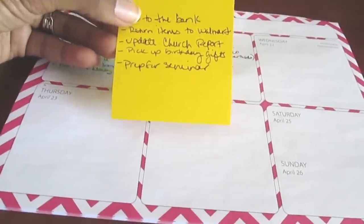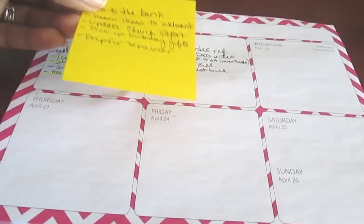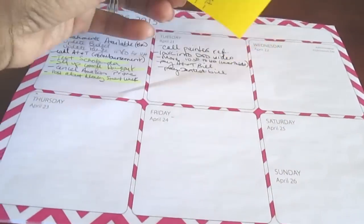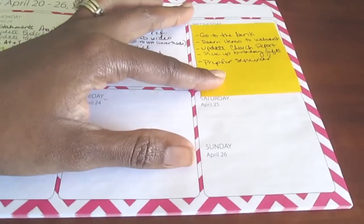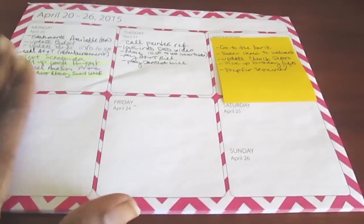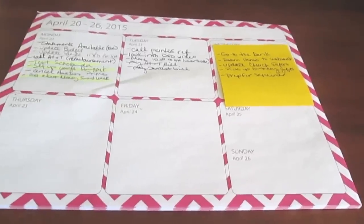Some of these to-dos do not require me to be away from the home, but I don't want to have two lists. I don't want to make a sticky note for things to do outside of the home and then write a list here for things I need to do in the home. It's just confusing. So I write everything I need to get done for that day on the post-it note, so I can transport it and take it with me when I leave the home. This is just one way I incorporate the sticky note, and I absolutely love this idea.